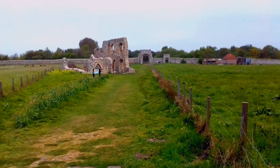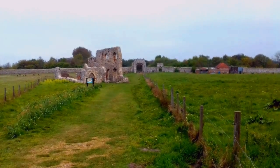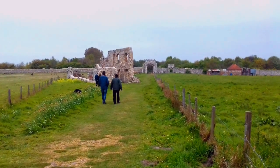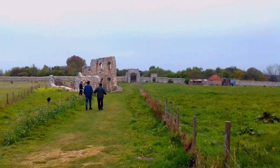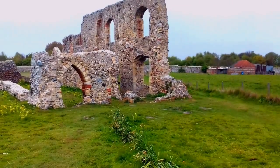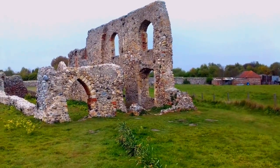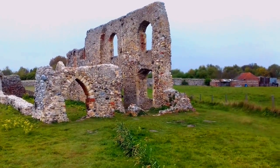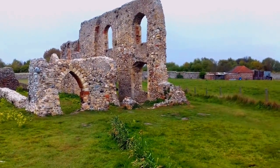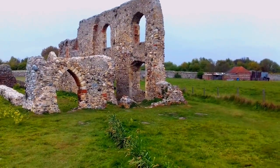So this is Greyfriars at Dunwich, one of the most important ancient monuments in Suffolk. It is one of the last and the most complete remains of the ancient city of Dunwich, once a thriving medieval port and a major East Anglian centre, now almost entirely lost to the sea. The Order of St Francis was established in the 13th century by Francis of Assisi. His intention was to create an order of monks who lived and worked within the community, relying on donations for their survival. The Franciscan rule was ratified by the Pope in 1223 and rapidly spread across Europe, founding new communities.